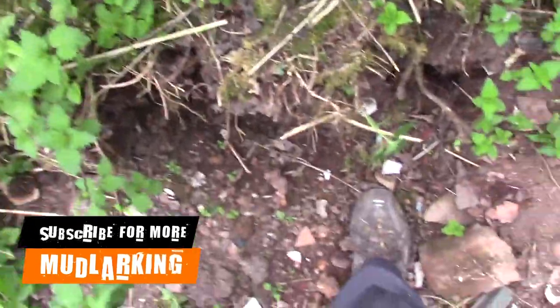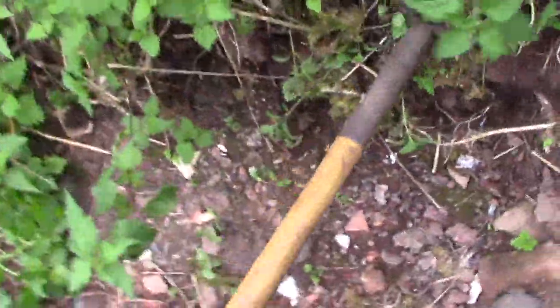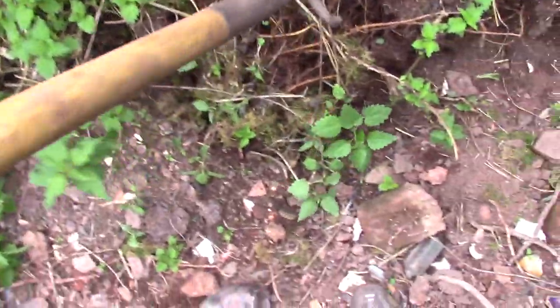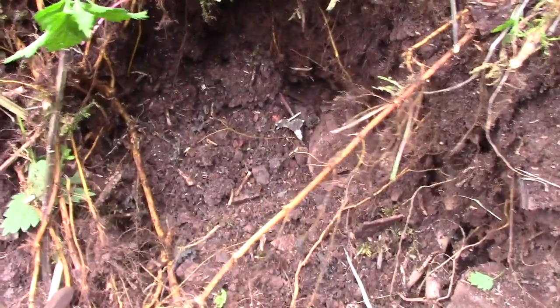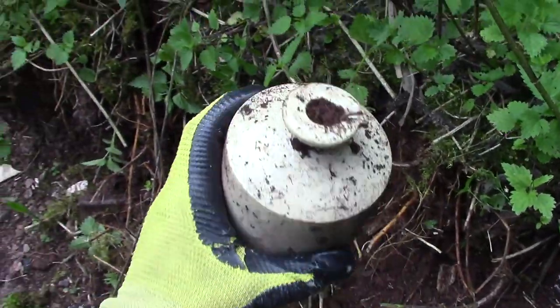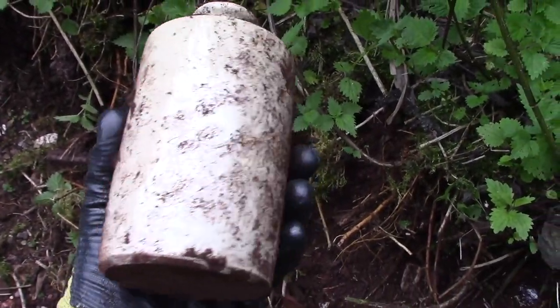Right, first spade in. Well, it's a stoneware bottle. Let's take a closer look. I've only been here 5 minutes and I pulled this out, a lovely ink stoneware pot. Sweet. Well, it should be a good day.